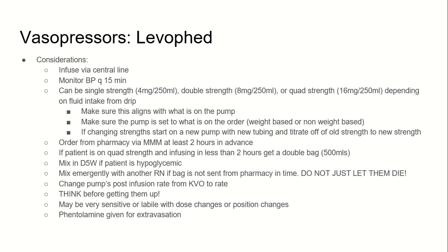Aka weight-based or non-weight-based. If changing strengths, always start on a new pump with new tubing, and titrate off the old strength to the new strength. So you're starting them both at the same time, and then you titrate off the old strength.